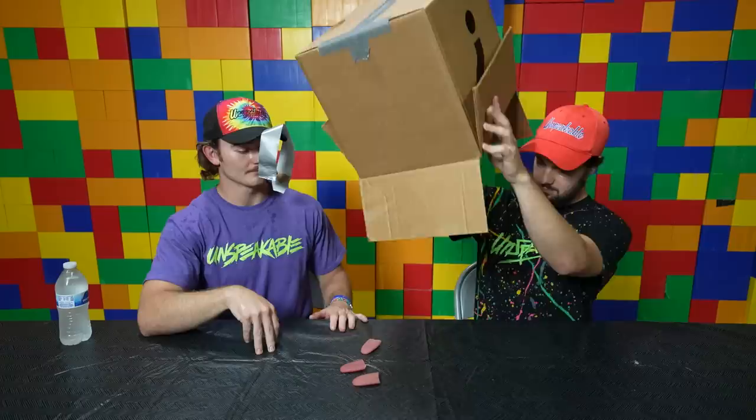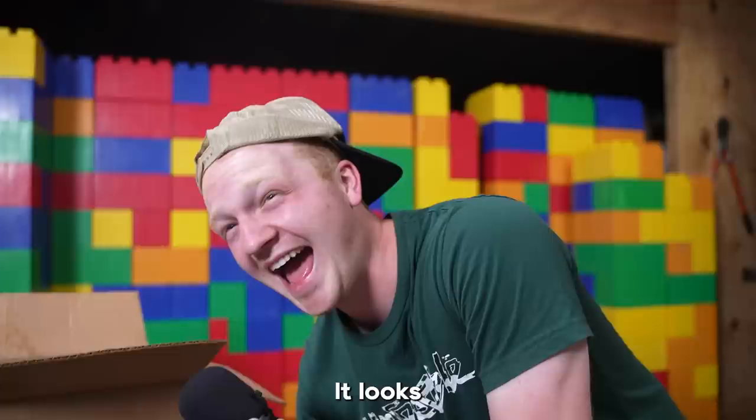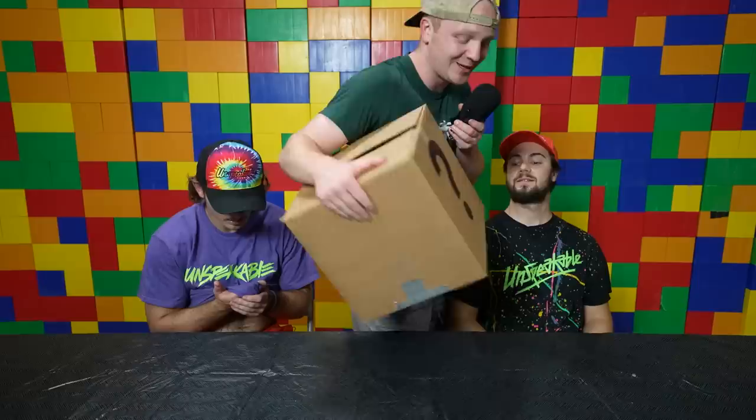We got some tongues. A tongue. Oh, why are they sticky? See? It looks pretty real, honestly. All right, and here comes our second item. Yeah, what is it? Are they supposed to look like that?